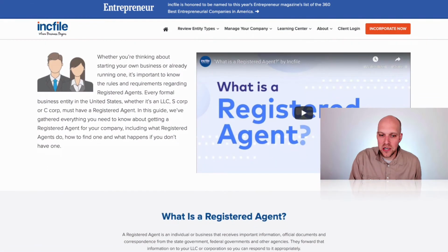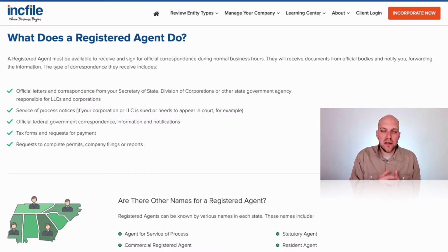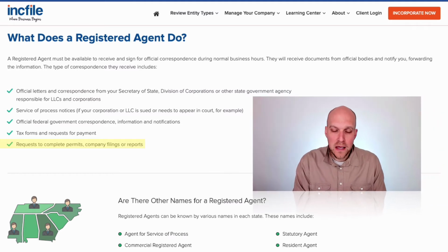And one of the common ways that this is done is through the registered agent. So a registered agent is a third party that is always required when you're setting up an LLC. What they do is they accept important legal documents from the state and federal level. They make sure that you're processing any notices, especially if you're being sued by somebody. They handle official federal government correspondence, notifications, tax forms and requests for payment, and requests to complete permits, company filings, or reports.